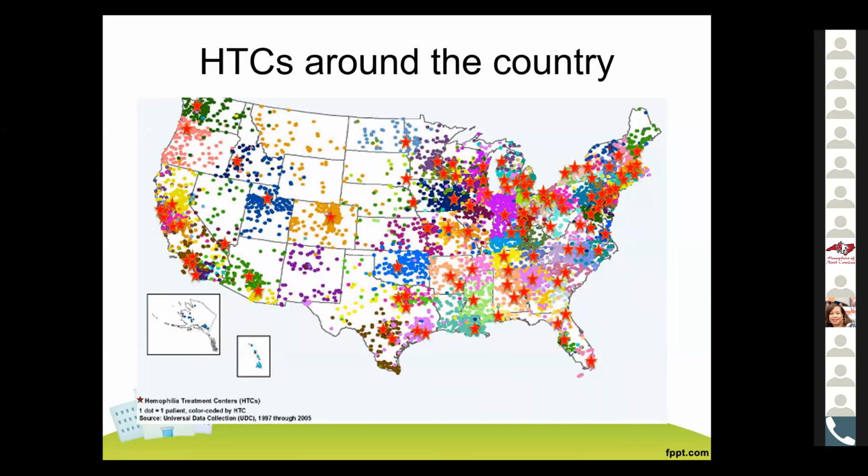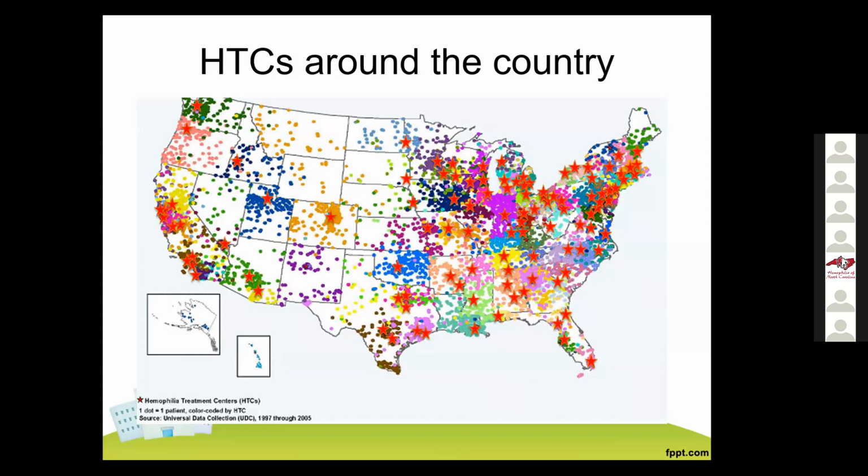Yes, that would be great. But I know we have one of each of those patients at our center. I don't know about the ratio at other centers, and they are very rare. So that is very untypical, but an interesting question. I don't know that answer.